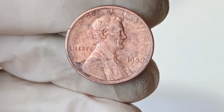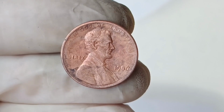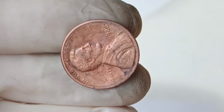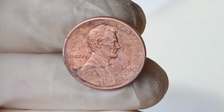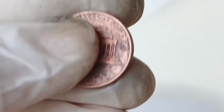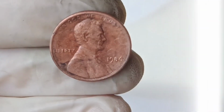Another rare error to keep an eye out for is the double die error. This occurs when a coin die is struck twice during the minting process, resulting in a doubling effect in the design. This could be most noticeable in the date or the lettering on the coin. In 1986, there were a number of double die errors that slipped through the minting process, and finding one of these could significantly increase the value of the coin.